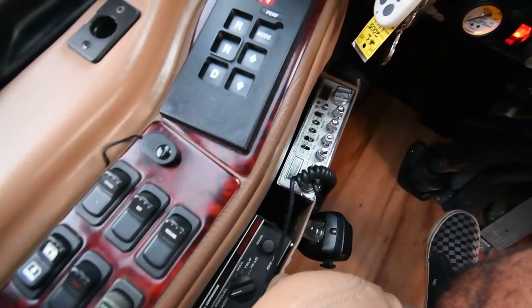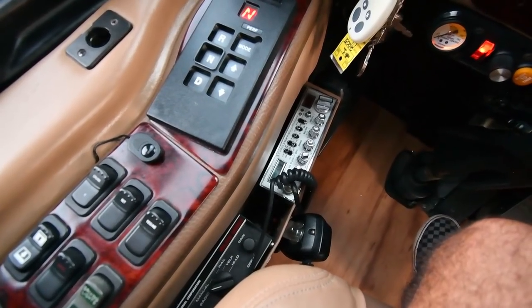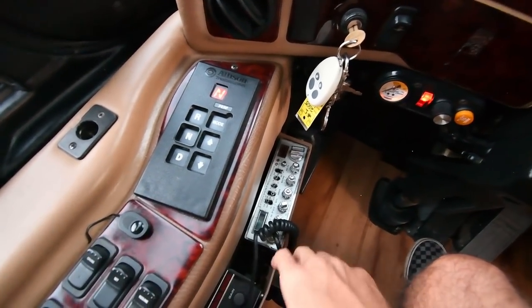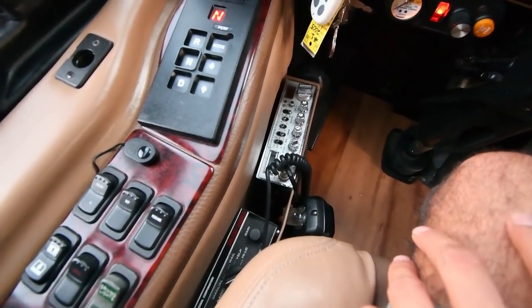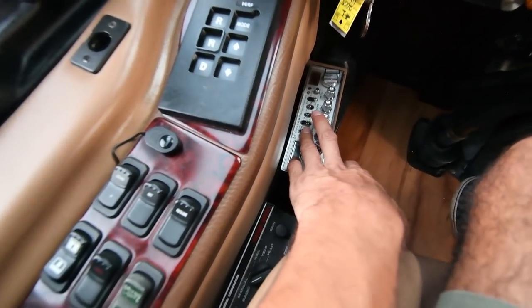So I've got a PA over here on my left, which is really cool. I can play a siren, all kinds of different sirens, ambulance, all that stuff. I can talk through it, yell at people to get out of my way. I've got a CB, a Cobra. This is really nice stuff right here.